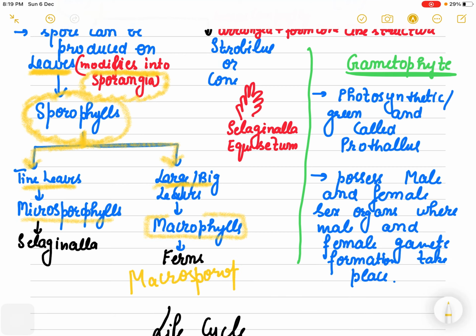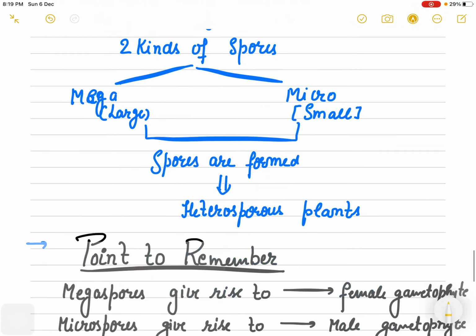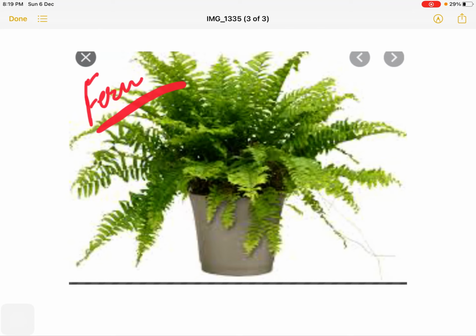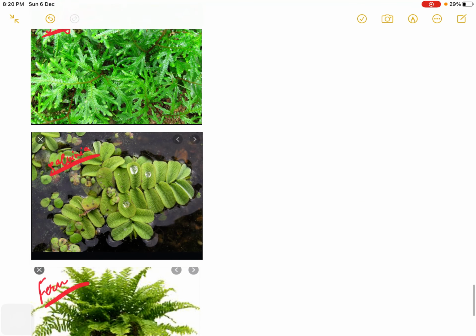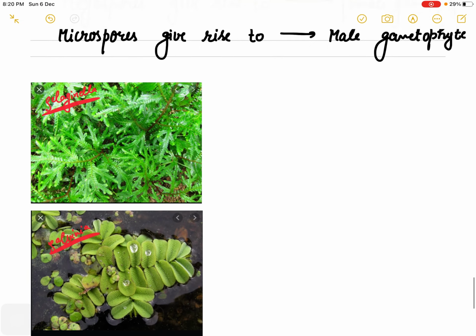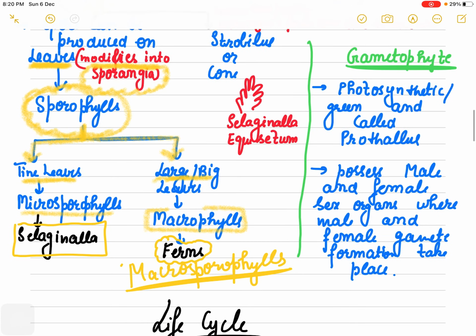Right? And examples which are very, very important. Example for microsporophyll is Selaginella. An example for big leaves is ferns. I will show you how ferns look like. As you can see, this is very common plant in houses. That is the fern. This is having your bigger leaves. And what about your Selaginella? It is having tiny leaves. We are talking about spore bearing leaves basically, right?